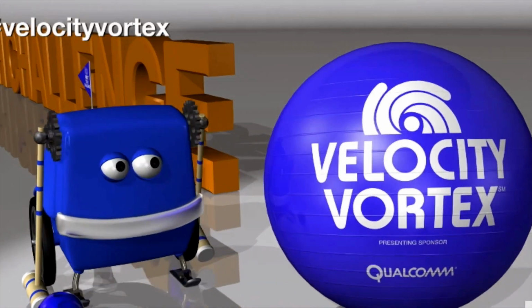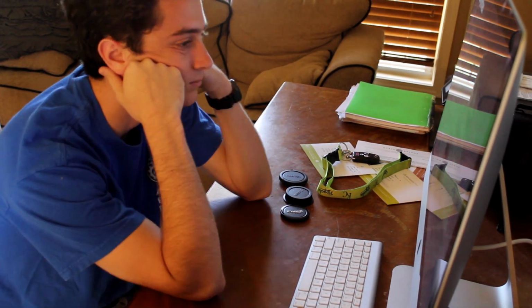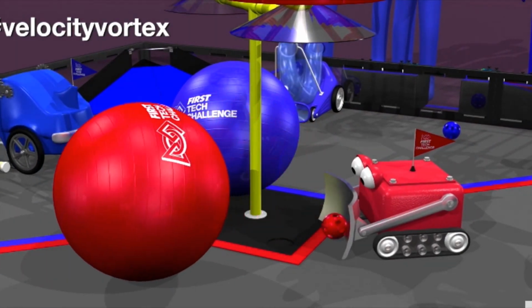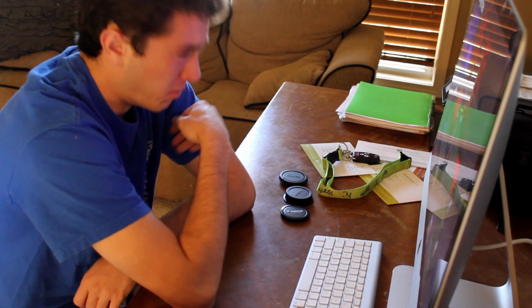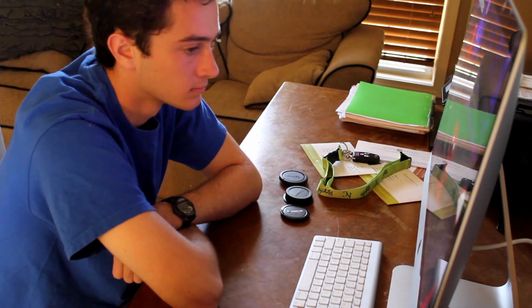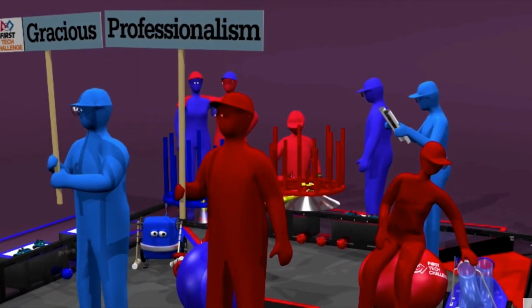Velocity Vortex. A cap ball in contact with the floor will earn an Alliance 5 points. Each particle scored through the center vortex earns 15 points. 1 inch in diameter. Cap balls. Have fun and good luck this season.